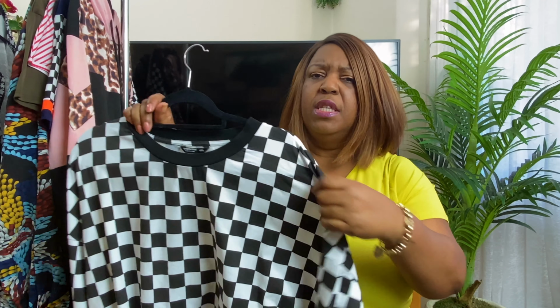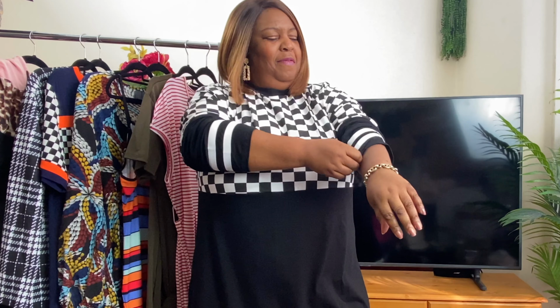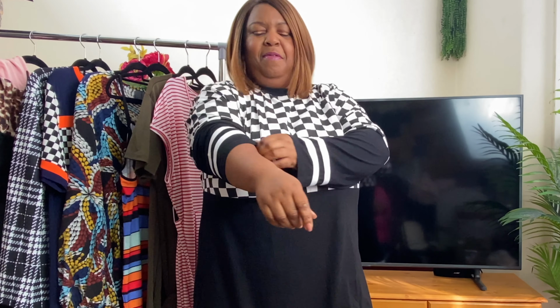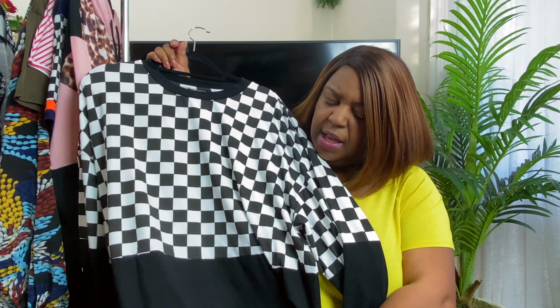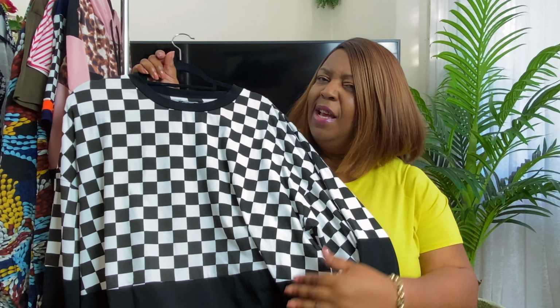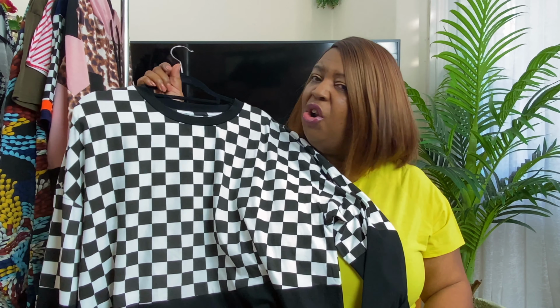This is a two-tone material. At the top, it's like a cotton material. If you see it up closer, it's a cotton material at the top. And then halfway down the arm, it's kind of a viscose, so it changes to a different type of material. And then the body of the dress down here changes to a viscose as well. So it's kind of a strange dress, but I do like this a lot.